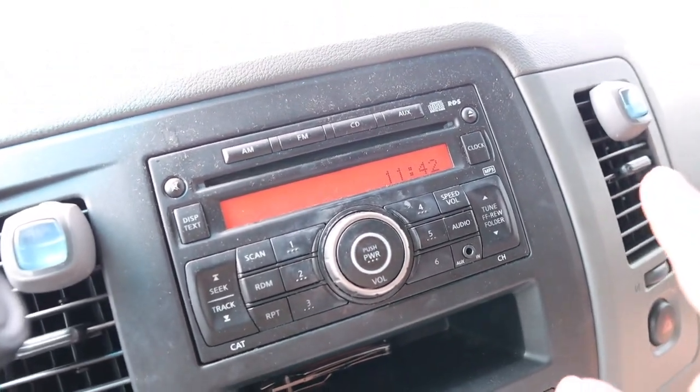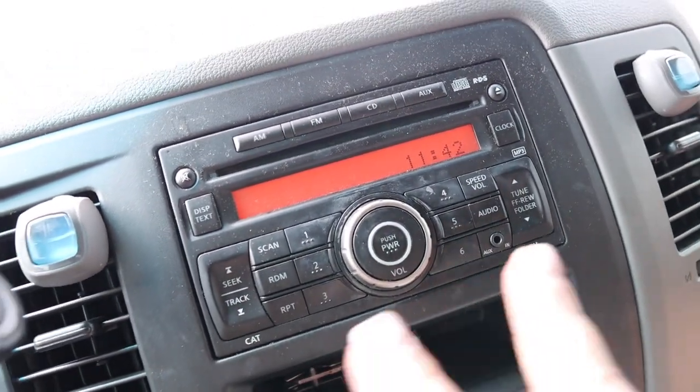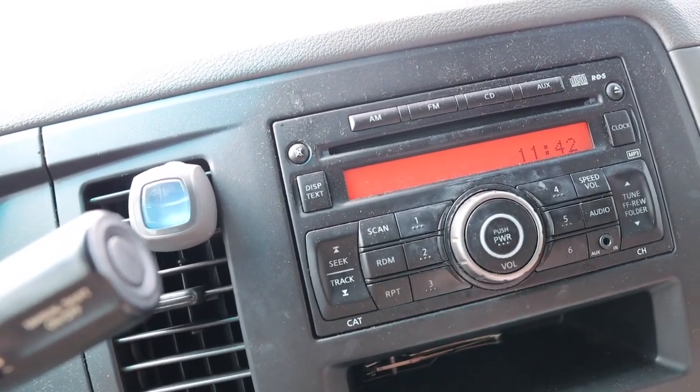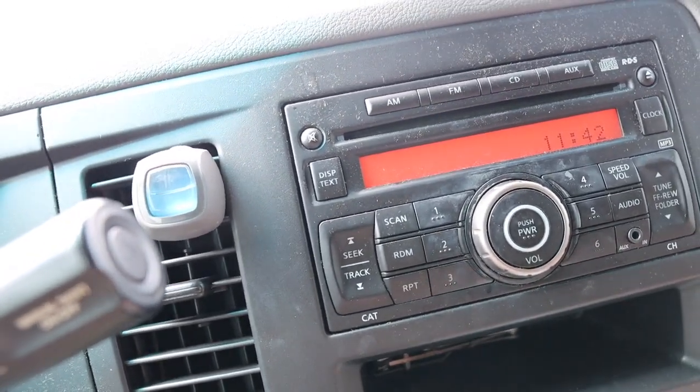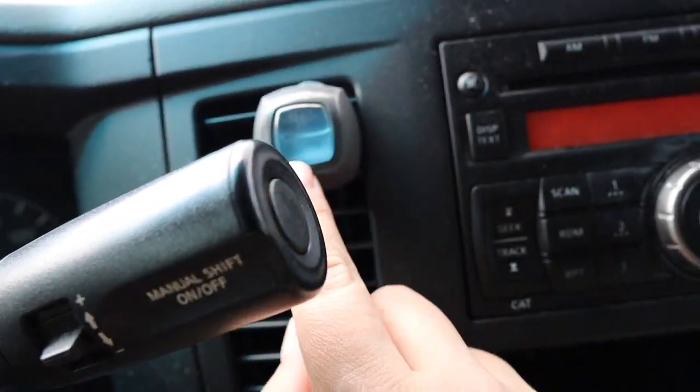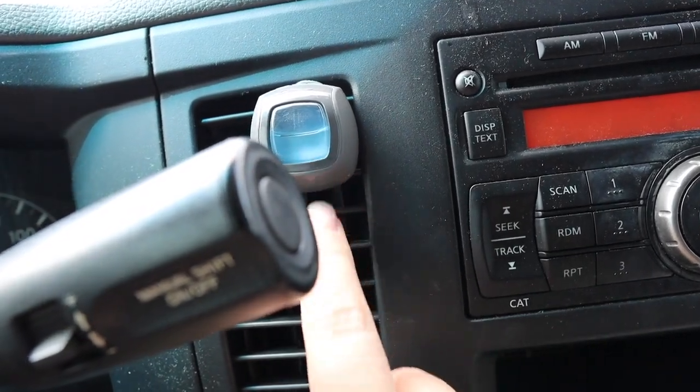You can actually get a 2-pack or a 3-pack, but I just always get the 2-pack and put them in these two front vents, and they smell so good, and it lasts, I want to say, like 2 to 3 weeks. I mean, it smells good for a long time, and you can adjust it up here, so you can put it on low, medium, or high. It just depends on how much scent you want to come out at a time.